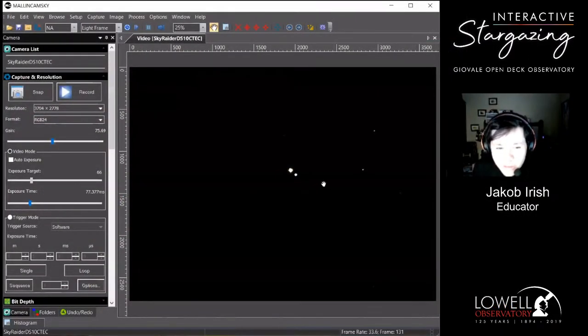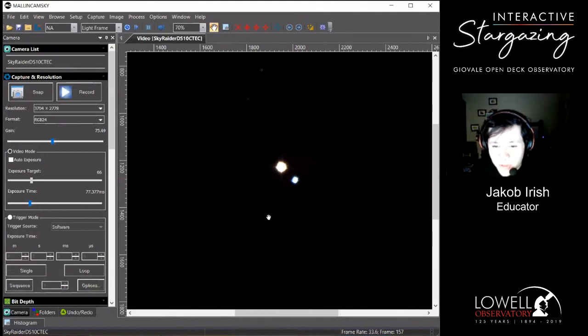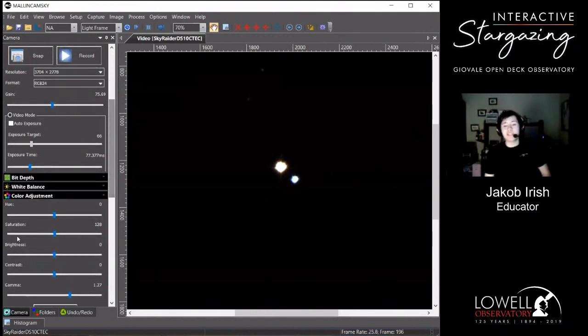There we go. Just bumping up the exposure a little bit and zooming in. Albireo here, being a binary star system, is very, very beautiful. It has a nice dynamic between it as far as colors go, in my opinion. The blue and the red just really do stand out. It's a very beautiful thing to see with, again, a really nice telescope that you can just get anywhere. It doesn't really matter.